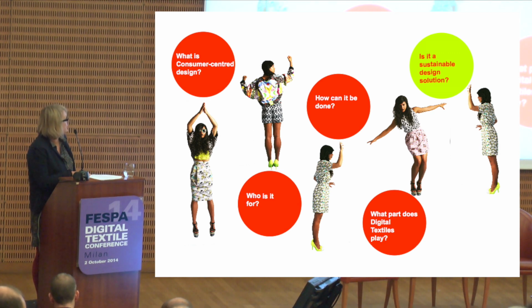And what does digital print play in this? Digital textile designs can be designed virtually, uploaded and viewed online and easily printed. Digital printing offers print on-demand facility, speed, short runs and bespoke printing, and live print systems. It offers the perfect production facility for consumer-centred design.